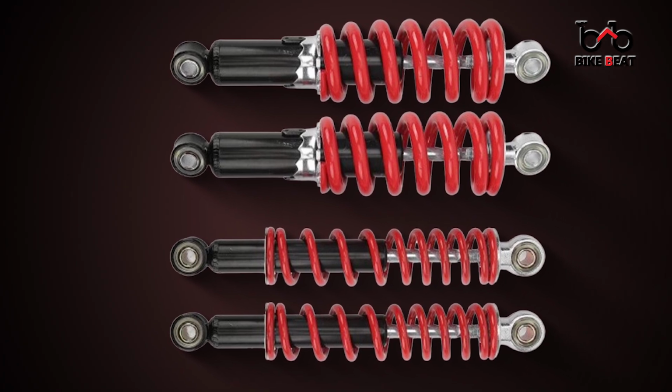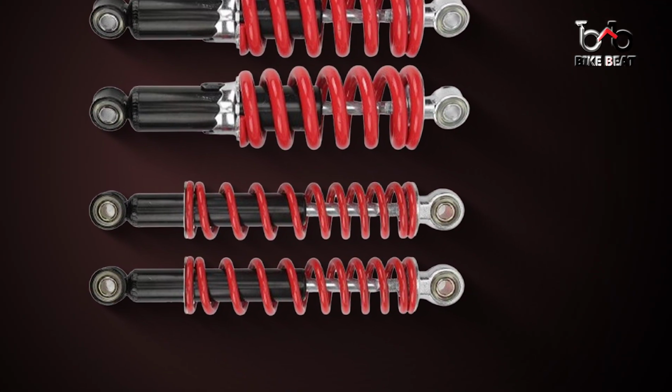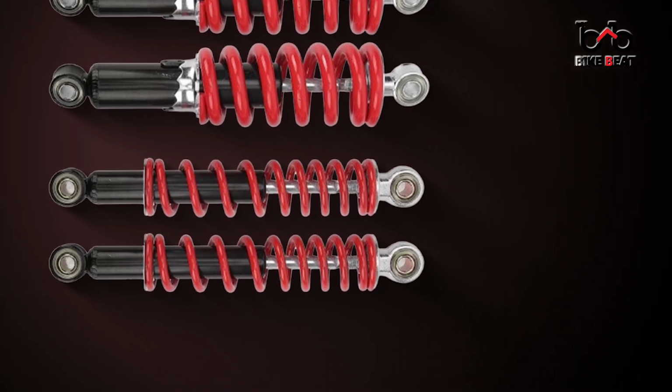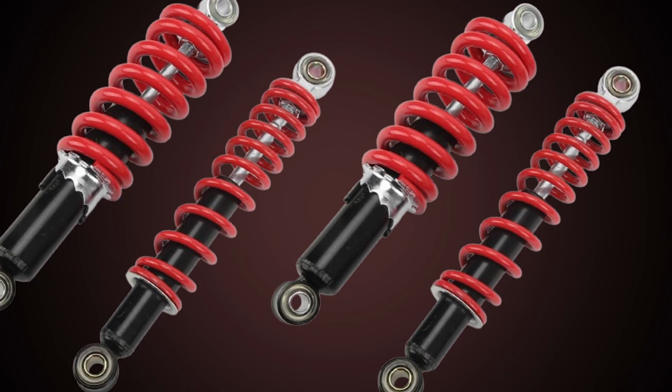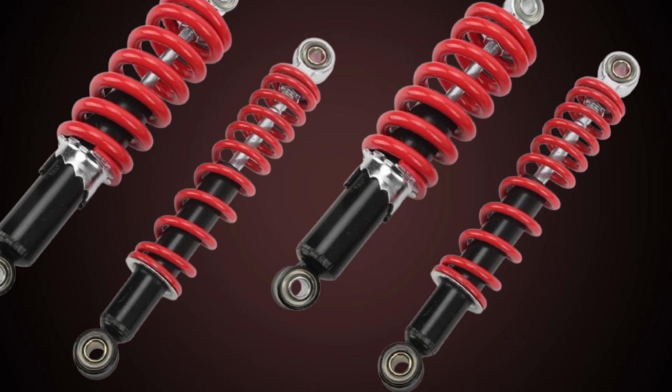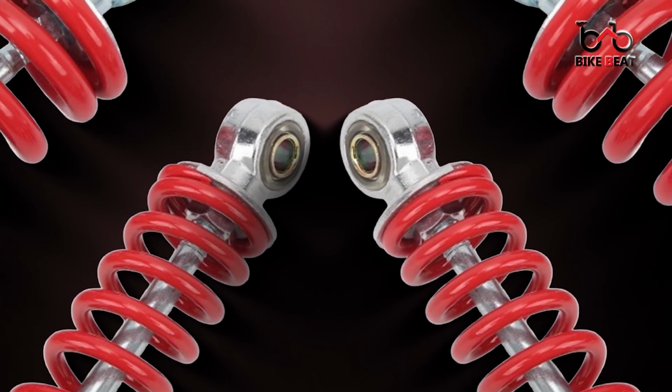The 4PCS package provides exceptional value, allowing riders to upgrade both front and rear suspension in one go. Installation is straightforward, with universal fittings that simplify the process. For racers seeking an affordable and effective suspension upgrade, the 4PCS 250mm shock absorbers are a fantastic choice.